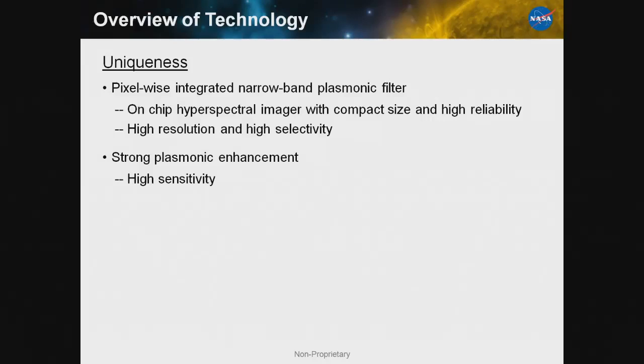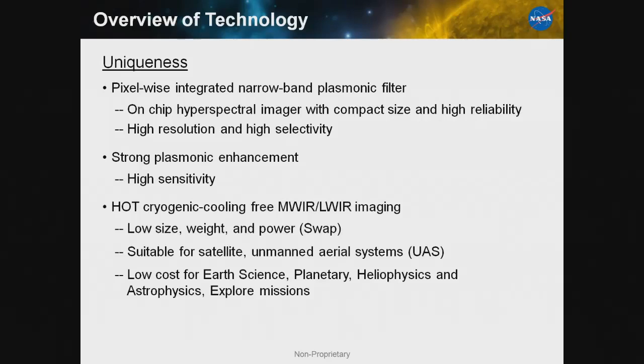The strong plasmonic enhancement. I have some slides in the next few slides that really go over what the plasmonic enhancement is and why we say it's a filter, but it's not acting as a traditional filter where everybody in the audience might think it is. I'll go through it. And the next thing is the high operating temperature detector material. Most infrared detectors and two-dimensional imaging arrays require very low, cryogenic cooling to operate and to get high performance. For our single pixel detectors, the larger area stuff, we can operate near room temperature.